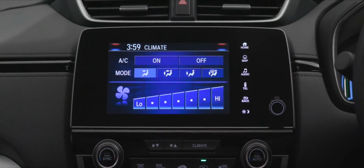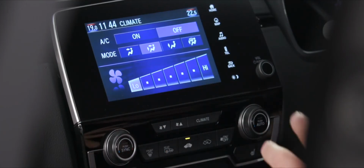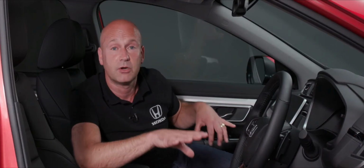So we have dual zone climate control on CR-V. So what that means is, over and above traditional air conditioning, you can preset the exact temperature that you want, so for the comfort of everybody inside the vehicle, which is brilliant. The advantage of dual zone climate control is that you can have a separate temperature on the driver's side of the car to the passengers. So again, just making sure everybody's as comfortable as possible inside the car.